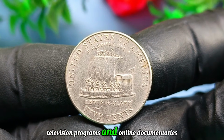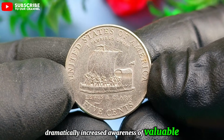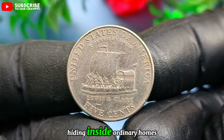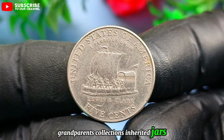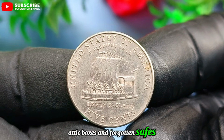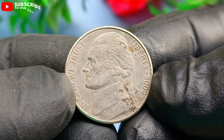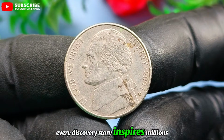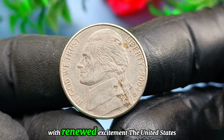Television programs and online documentaries dramatically increased awareness of valuable coins hiding inside ordinary homes. Grandparents' collections, inherited jars, attic boxes, and forgotten safes sometimes contain incredible discoveries worth fortunes. Every discovery story inspires millions of viewers to search their own belongings with renewed excitement.